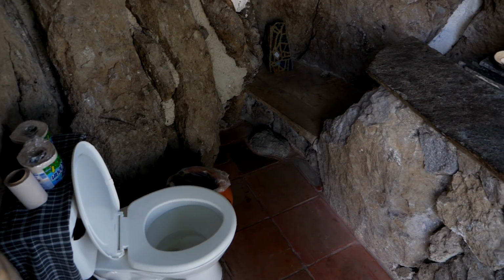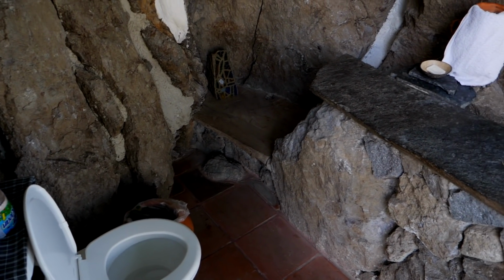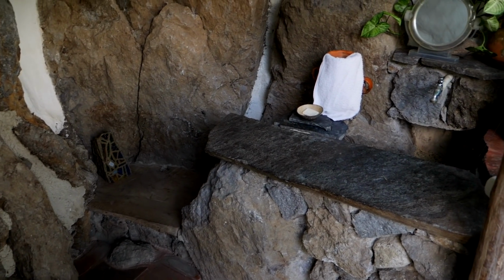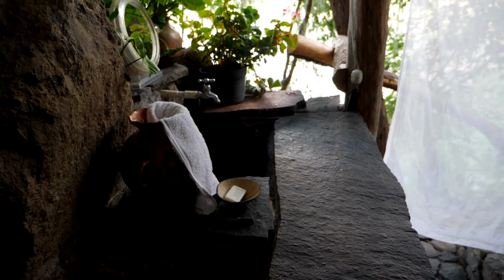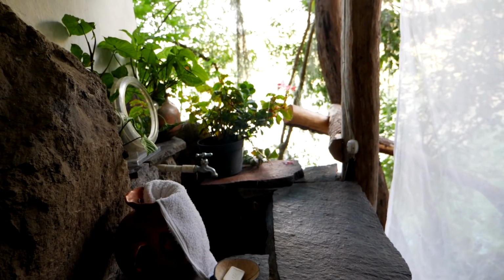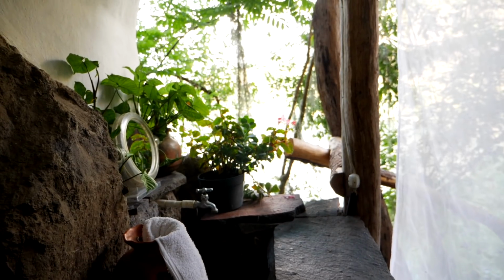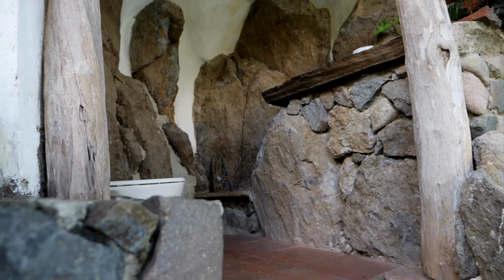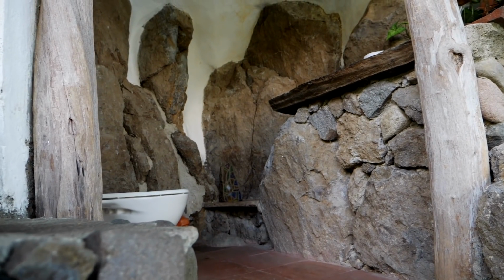So before I take care of my morning business, I want to show you guys the bathroom. So the first thing that I noticed when I walked into the bathroom is the absolute obvious presence of the mountainside. So all of the rocks here were here before. They just built the bathroom around the natural elements. So you'll see there's not a lot of decorations. They're really just trying to make you feel like you're part of nature and everything around you is natural.